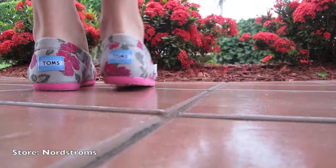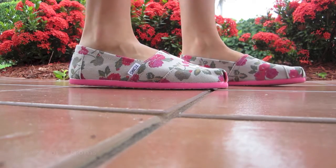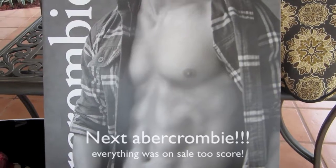And then I got Toms, and these ones are super comfortable, and they have a pink sole, which is really, really adorable, and it has flowers on it.